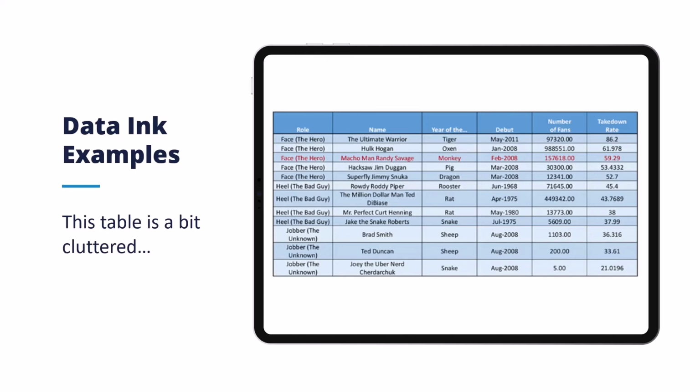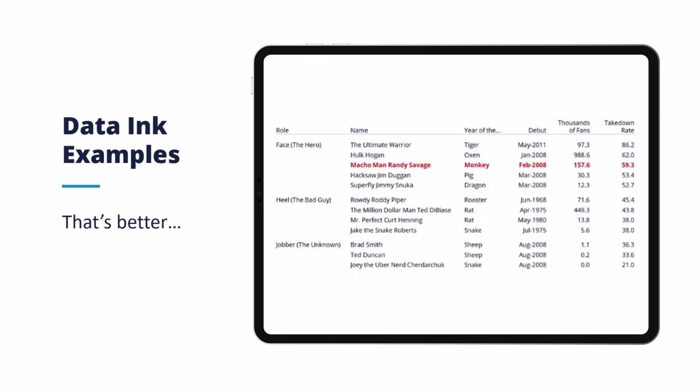There's a few things to go on here, but you can change it to something a little bit more simple like this, a bit of a cleaner version. We've merged some cells, we've grouped information with properly formatted numbers, and there's a bit more of a clear highlight as well. Remove some of the backgrounds and stuff.